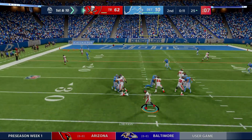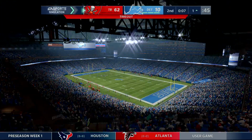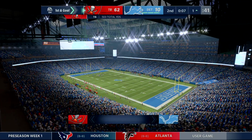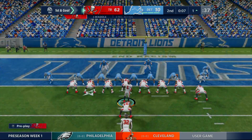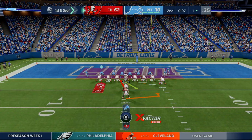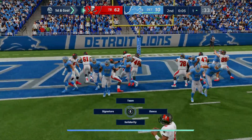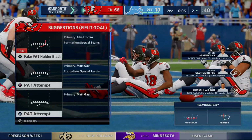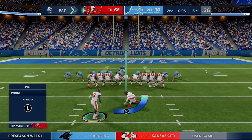They'll come out throwing here to start the drive. Oh, a scrap for the football, and he's going to come down with it. Now a timeout. Number 80. 7 seconds left in the first half. A chance to really cap off a big first half here as they come up on 1st and goal. They'll run with Pollard, and he'll take it into the end zone. Touchdown, Tampa Bay.